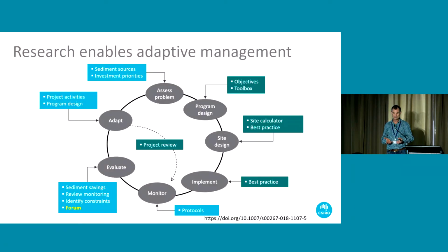Research is what enables adaptive management. It's the practice and the research going together. So the blue boxes on the left are ways that research can inform evaluation, adaptation and vision setting in erosion control programs, alongside the community vision for managing these landscapes and for achieving the water quality outcomes.